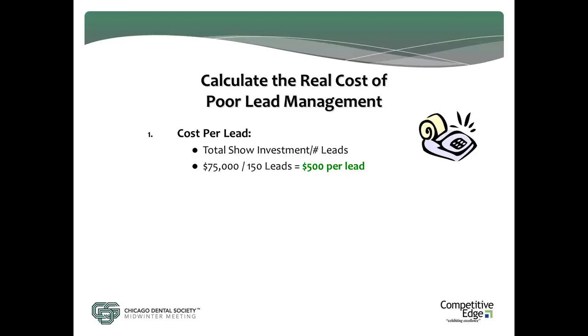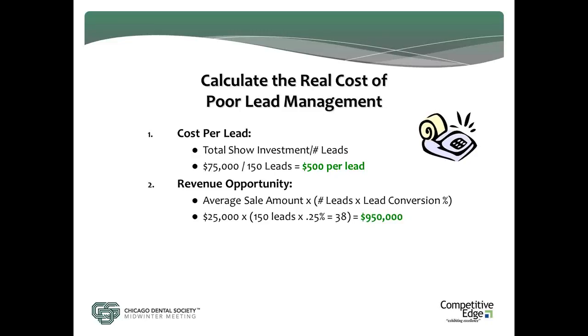Now, if I sell loops or some form of a device, and I have a $1,000 average sale amount, and my cost per lead is $500, then 50% of my revenue, my margin, will be devoured by lead acquisition cost. So I've got a problem there unless I'm selling multiple devices or multiple loops, right? But on the other hand, if I have a $5,000 average sale and $500 of that is going to lead acquisition, I'm looking pretty good. So it's important that you calculate your cost per lead. And I'll also tell you how to use that number to get your team to follow up as we drill into this topic. Here's the second one, the revenue opportunity.